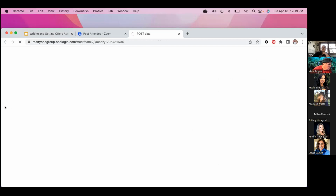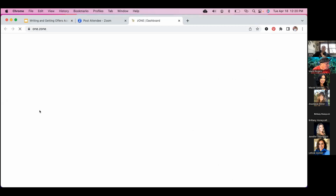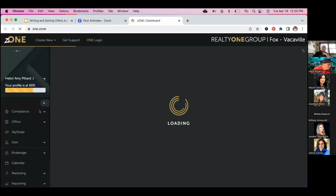All right, I'm just going into One Zone because I think this is where it's at. Oh, I'm still on my phone. I had problems connecting to Zoom, so I had to connect to my phone, even though our internet's working.